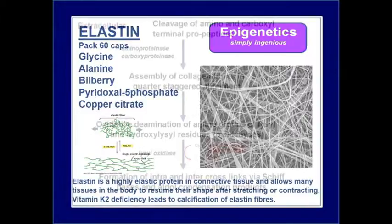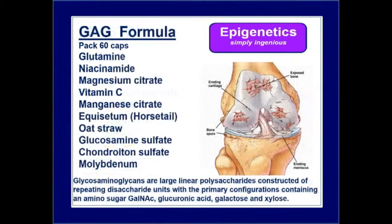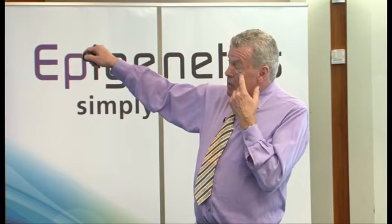So back to collagen. Now we've got collagen, elastin, and the third part of looking at joints is the GAG forming, the glycosaminoglycans, or what goes on to form cartilage. Glycosaminoglycans are large linear polysaccharides constructed in repeating units, which contain the amine sugars of glucuronic acid, galactose, and inositol-galactosamine. This is formed from GAG, or cartilage. It's actually made from sugar. The body makes it from glucose, so glucose is the fundamental. It needs glutamine, B3, niacinamide, magnesium, vitamin C, manganese, horsetail for the silica for the cartilage to form on, and the oat straw, of course, because both are sources of silica.